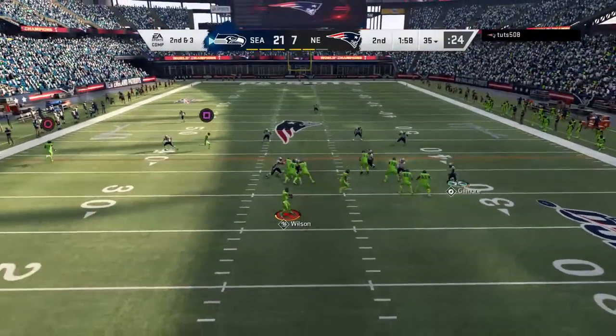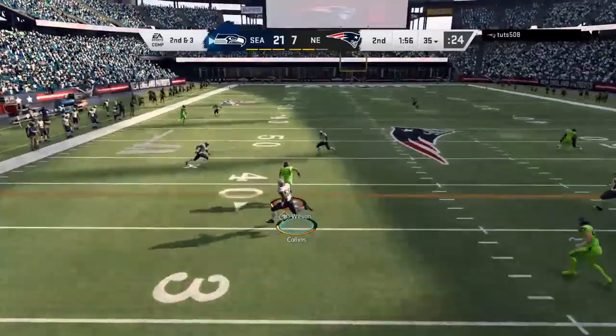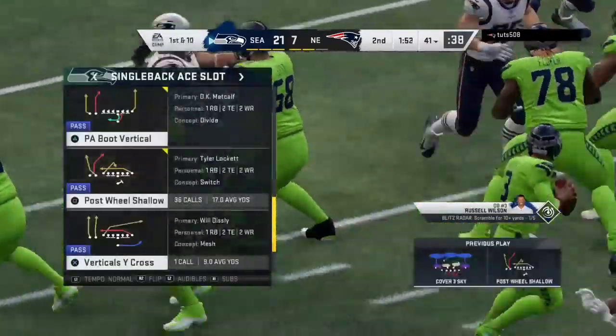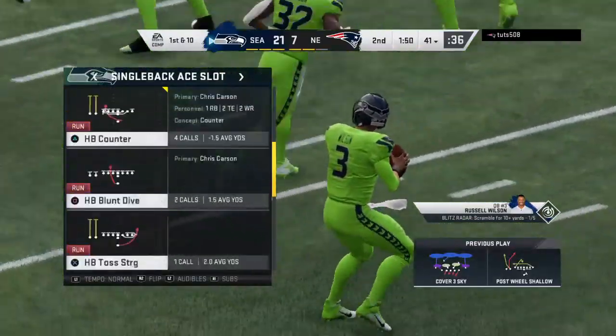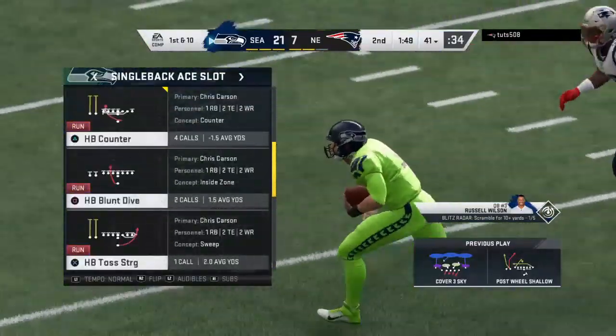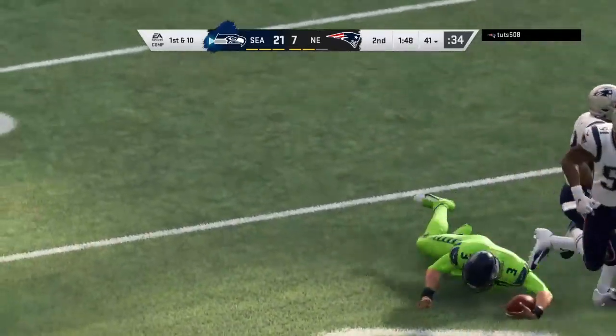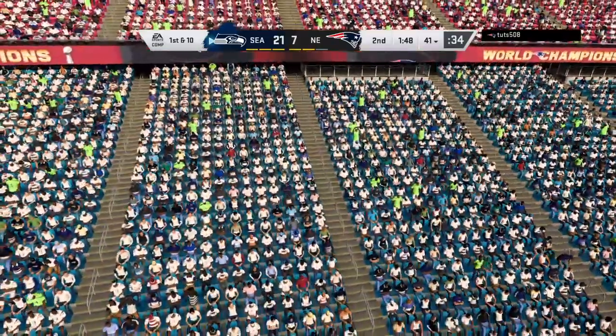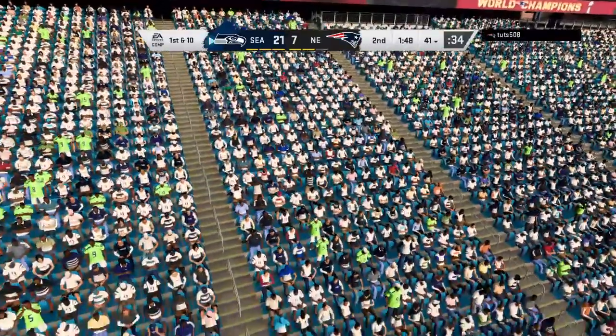From the 35 on second down, Wilson steps away to his left. Maybe not exactly what they had in mind, but that scramble good for 6 and a first down. Offensively, they liked their situation, so they tried to take a shot downfield, but no one was open. So it was tuck it and run time, and he picks up a first down.